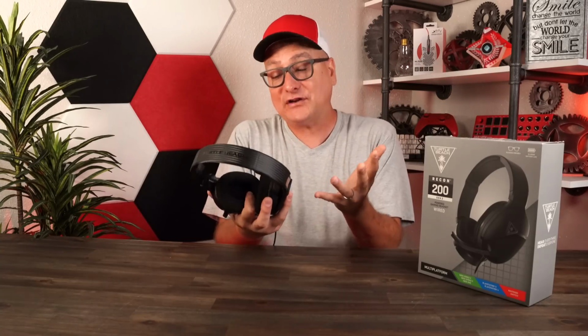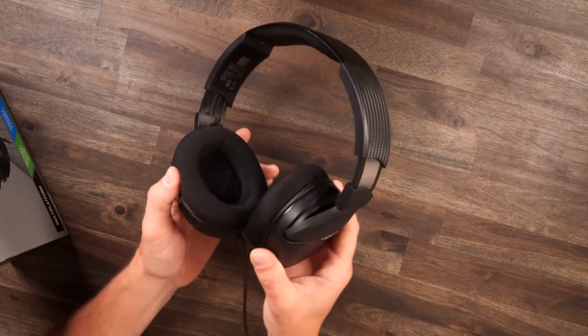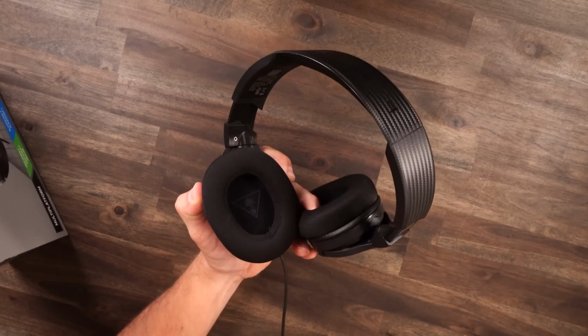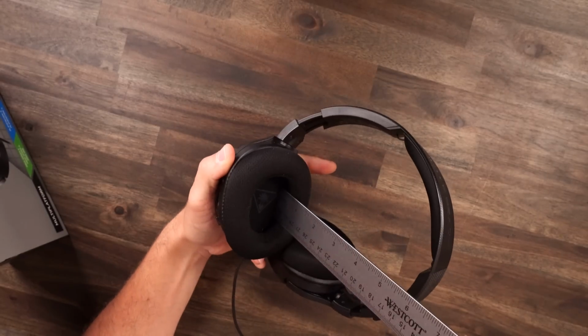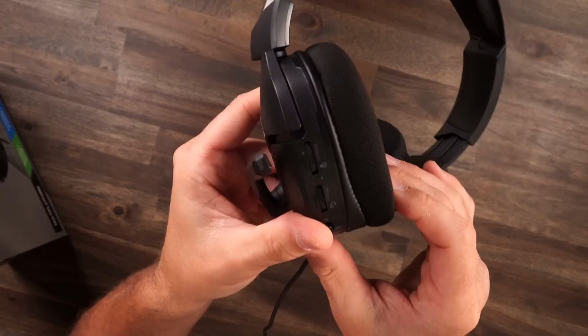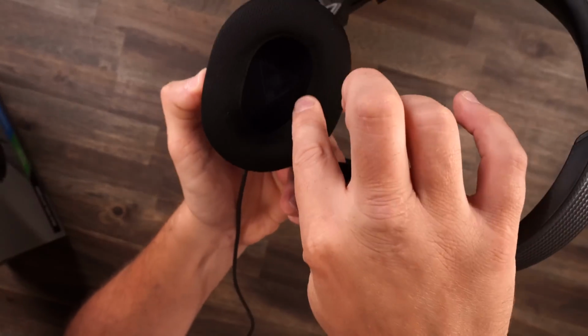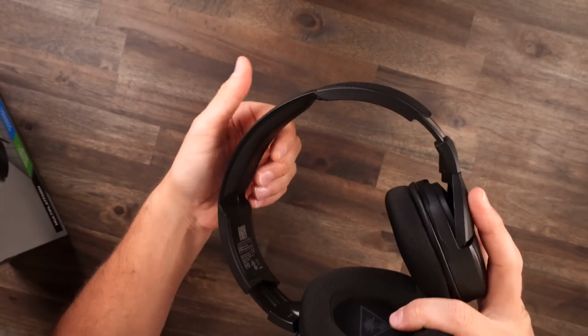But the Gen 2s, I feel like they really did some solid improvements right here. And that starts off with the comfort, with these ear pads. As you can see, the dimensions right here, plenty wide, plenty deep, very nice and plush. You can see right here, they are fully cloth on the outside, on the inside, nice and breathable and very plush and soft.